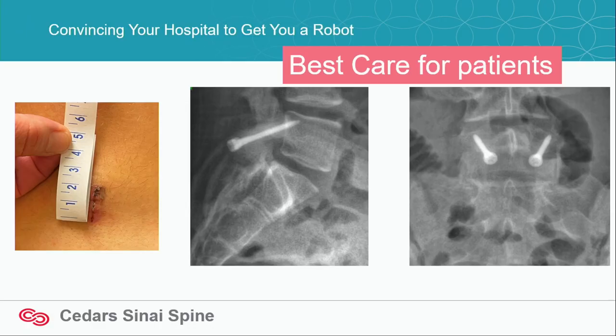I think patients are getting better care for very, very select instances. It's not for everything. And I have to be honest, the real way we probably get admin to buy robots sometimes might be saying everyone else in town has it, or it's marketing, but I do think it's the future.